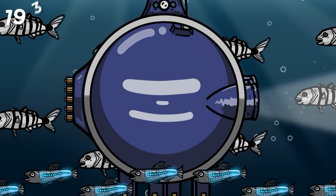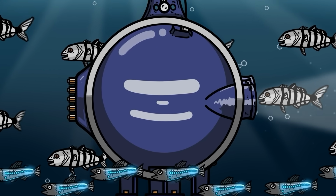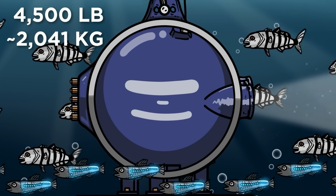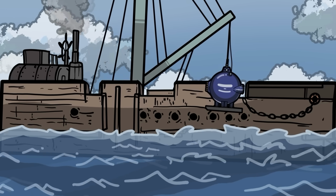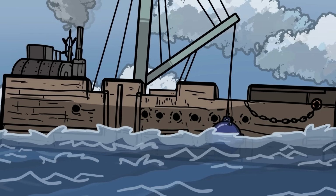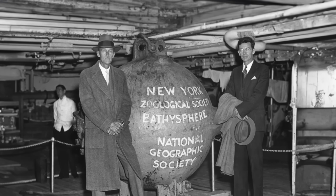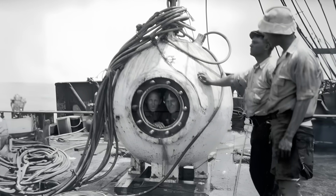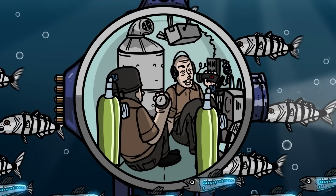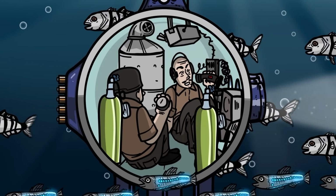Designed back in 1930, this bathysphere was a 4,500-pound hollow steel ball, some 5 feet in diameter, which was raised and lowered from a ship by a cable. It was designed by zoologist William Beebe and engineer Otis Barton, and while cramped and difficult to operate, the two men journeyed deeper than any humans had ever traveled before.